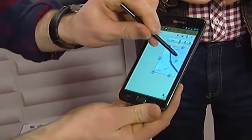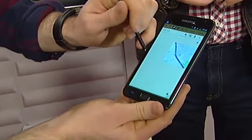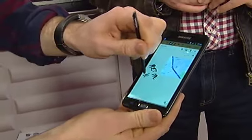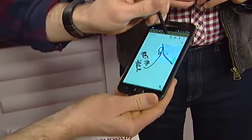I'd put that over there, maybe make it a little bit smaller. Put it there. I might write in here, "meet me here." It doesn't improve my writing. I might add in another photo.